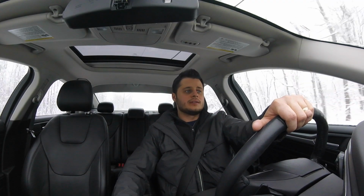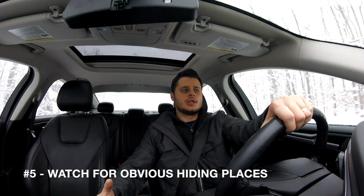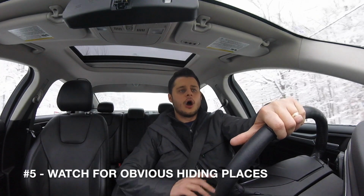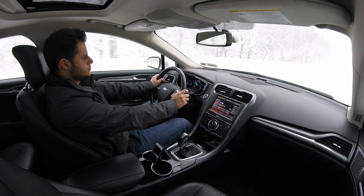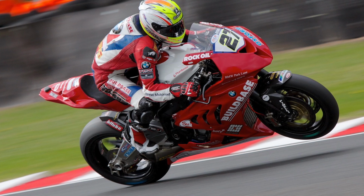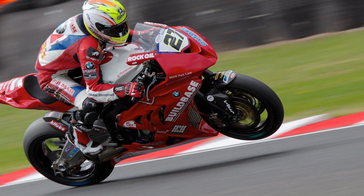And the 5th way that you can avoid getting a speeding ticket without using a radar detector is simply paying attention to where a cop could potentially be hiding. If you're going up a really steep hill and then it drops off at the bottom, there's a good chance that a cop would be hiding at the bottom of that hill. So if you're going really fast and you get to the top of the hill, there may be somebody waiting at the bottom to catch you speeding.